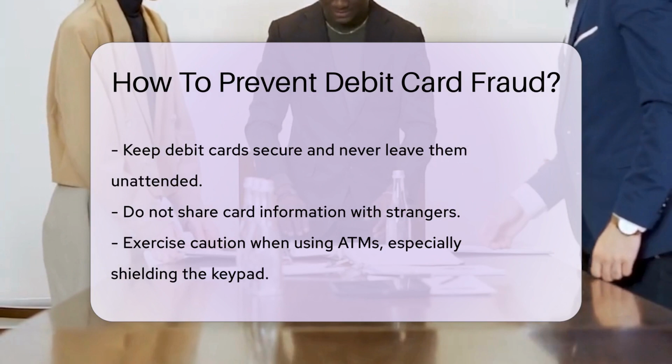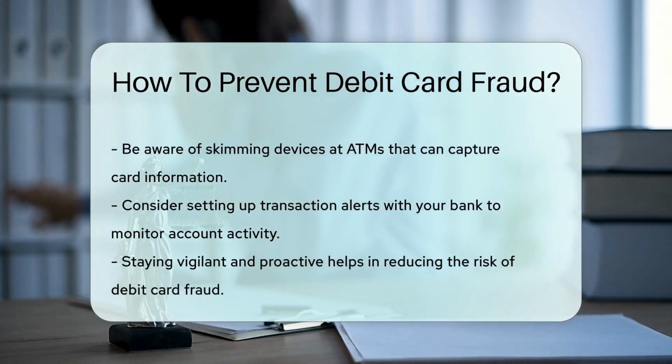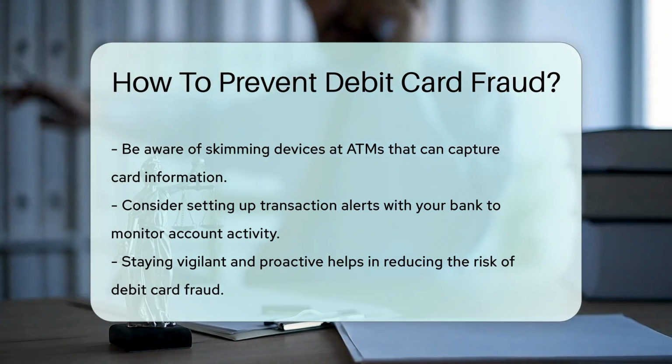Consider setting up transaction alerts with the bank to receive notifications for any activity on the account. By staying vigilant and proactive, individuals can reduce the risk of falling victim to debit card fraud.